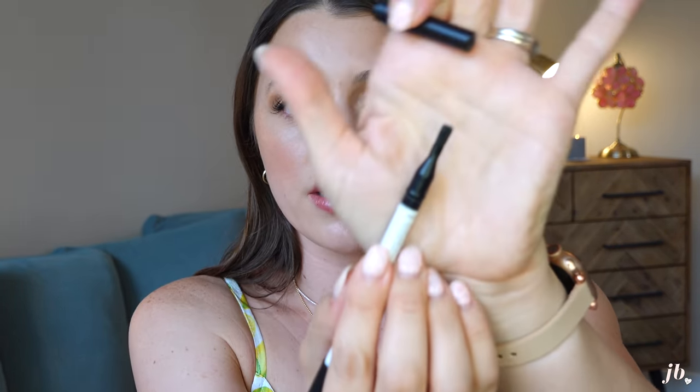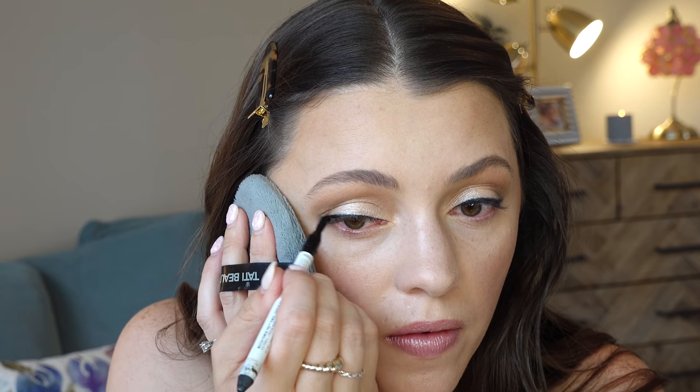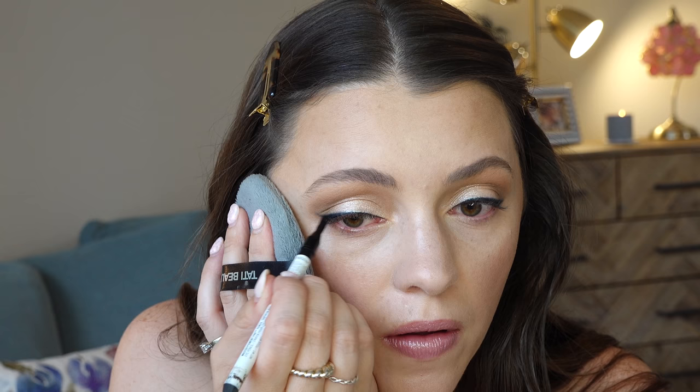These are very, very creamy. They stay in place really well. And what I love about them is they have this little brush on the other side. And today I use that to flick out the pencil liner. And because it is a creamy formula, you have time to do that. And it is the easiest thing in the world. So I have a feeling this is gonna be a liner I repurchase again and again.